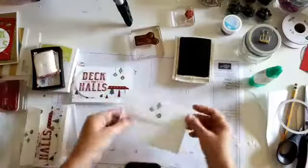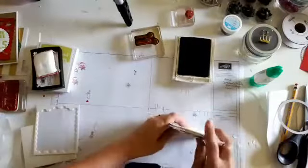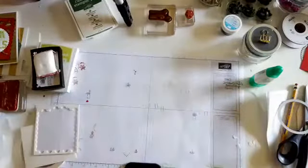They're not straight, but they're on there. Okay, so project 1 done. What do y'all think? That's easy, right? And now, I don't think I need to clean that stamp yet.